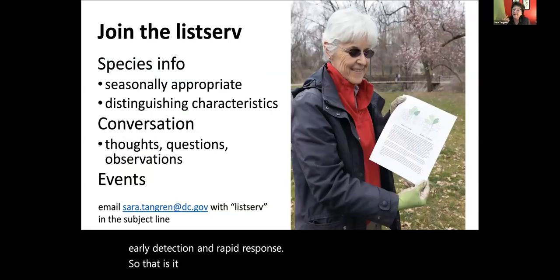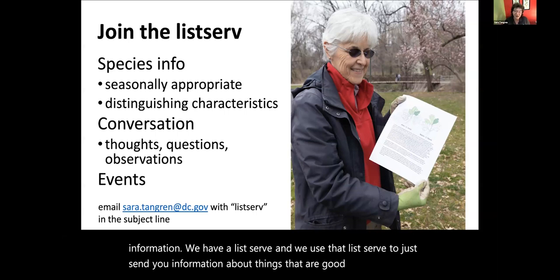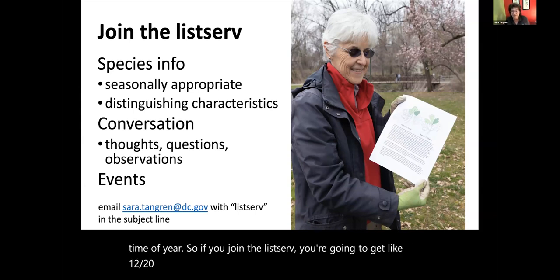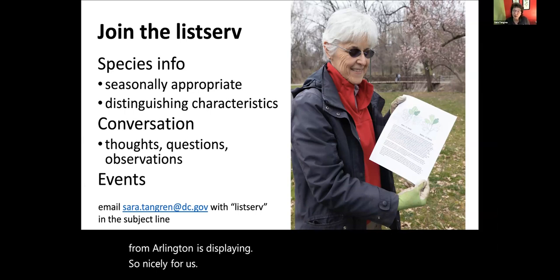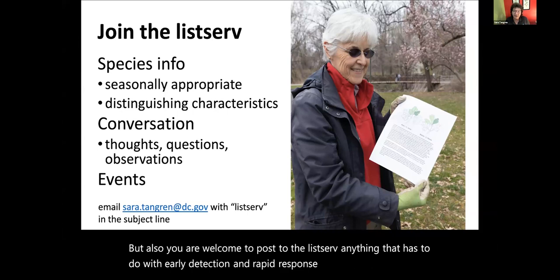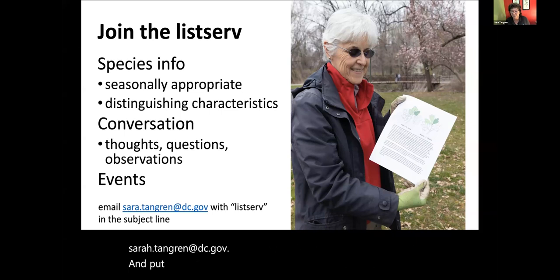So that is it. I know even just for 4 species, that was a lot of information. We have a listserv, and we use that listserv to just send you information about things that are good to look for at that time of year. So if you join the listserv, you're going to get like 12, 24 emails a year with that kind of information, which this weed warrior from Arlington is displaying so nicely for us. But also you are welcome to post to the listserv anything that has to do with early detection and rapid response. If you want me to add you to the listserv, please email me at sara.tangren@dc.gov and put listserv in the subject line.